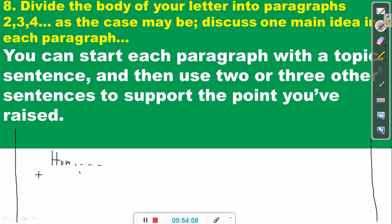All right? So then when you are writing other sentences, they will all occupy the whole of this place. And then when you want to write paragraph 2, you start here. You see, in the same position. All right? So that is the way to go. And this is what we call indentation.